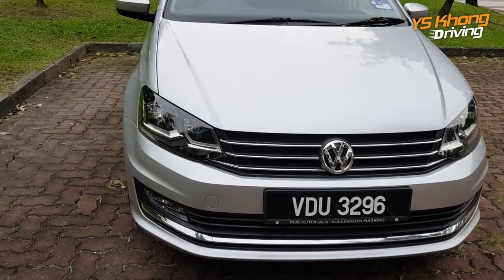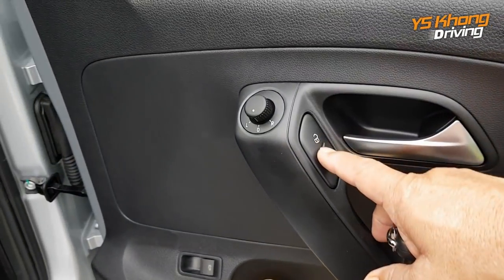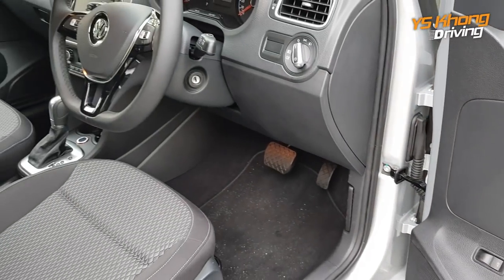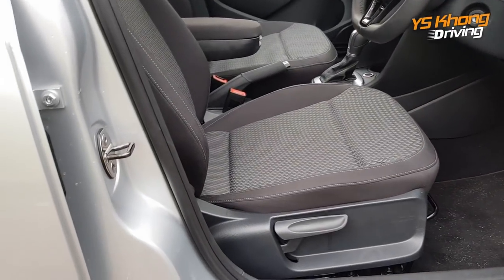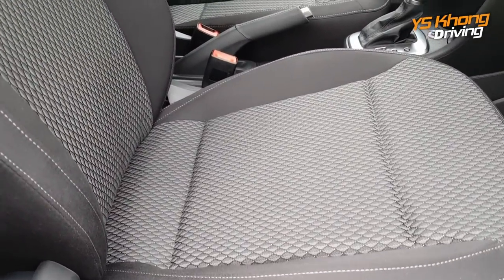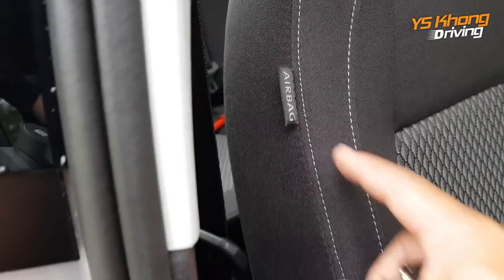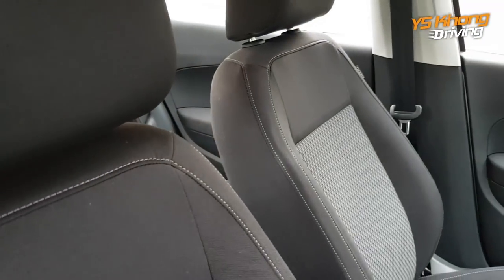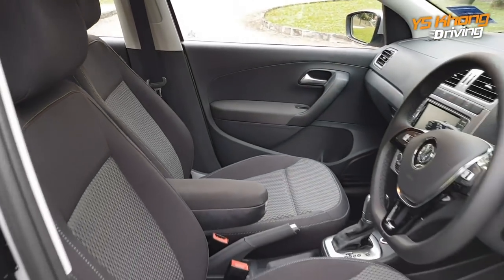Okay, let's go into the car. So you have your electric windows and also your lock. And this is the door lock and also the wing mirror controls. Now this car is pretty straightforward, nothing much. But the quality is in the small details that they put in. So this is the seat. These are fabric seats, but the design is pretty good. And you can see here that says airbag. These are the side airbags for the front driver and passenger. So there's two. And also here, looking at the seats.